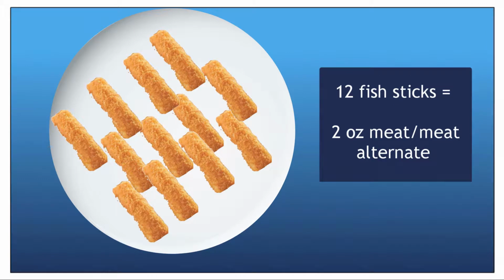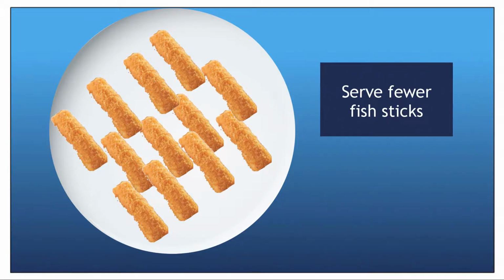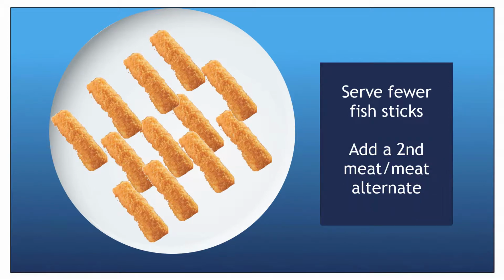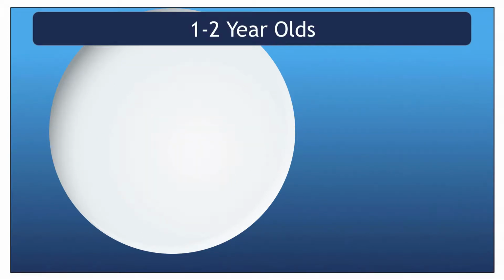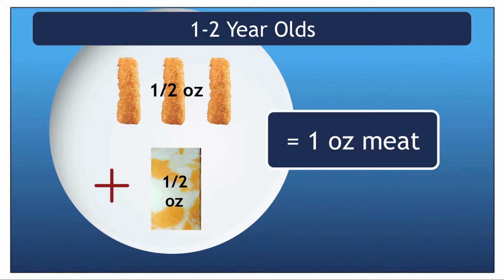This would be 12 fish sticks and 3 servings of grain. Since these portion sizes are large, and provide excess grain servings, it would be more realistic and cost-effective to serve less than the required amount of meat as fish sticks and make up the difference with a second meat or meat alternate. For example, for 1 to 2-year-olds, serve 3 fish sticks, which equal 1/2 ounce of meat, and add a 1/2 ounce of cheese to total the required 1 ounce.